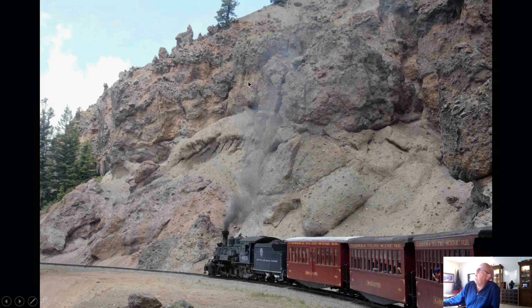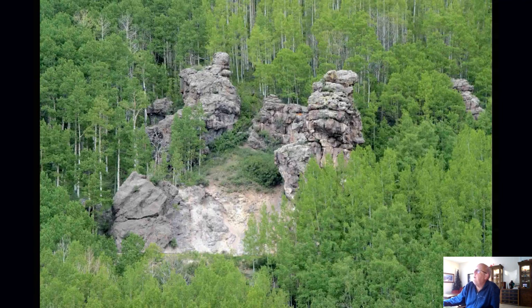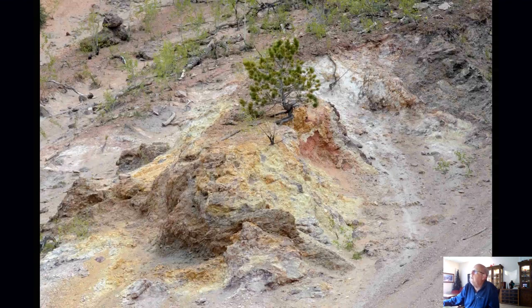You can see all kinds of different granular sizes in here. There's our engineer enjoying the ride, or I guess that's the fireman. More of those spires. We did see a few of them on this trip. You notice that the tree types, well, in fact, there are a whole lot more trees than when we were out on that plain, but the forest has taken on a kind of a new look up in the Tusas or Tussis Mountains.